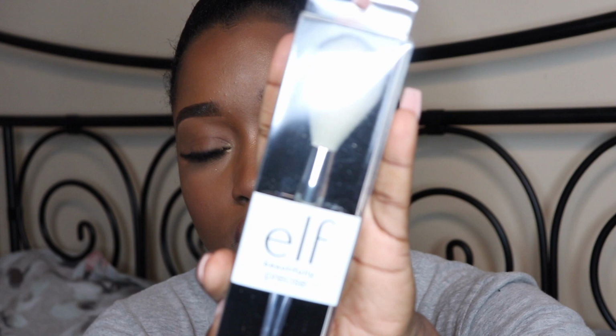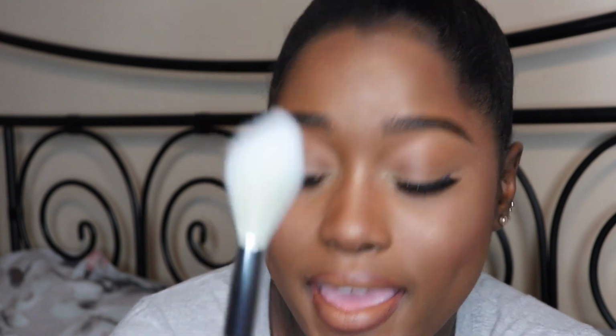So these are all the brushes right here. Let's go through them. The first one I got was the Precision Featherlight Highlighting Brush. It looks like this. This one is from their newest collection with the white hairs. I'm guessing it's the Beautifully Precise collection. And you guys, this brush is so cute. It's clear on the body. This looks so high-end, you guys, and let me tell you how much I got this for.